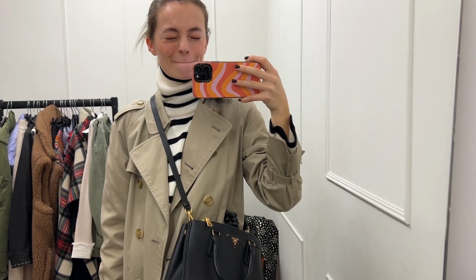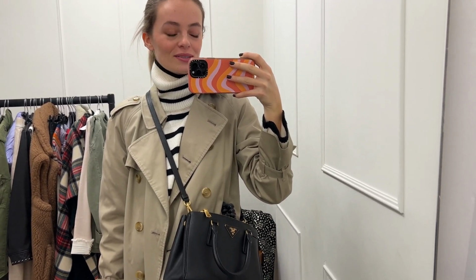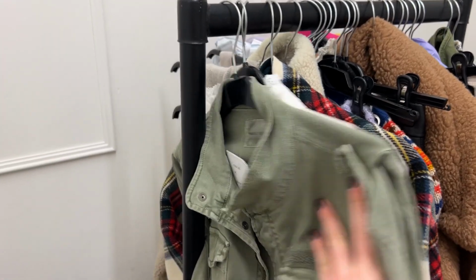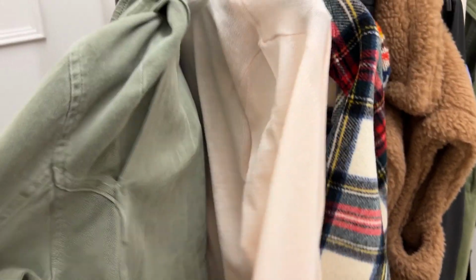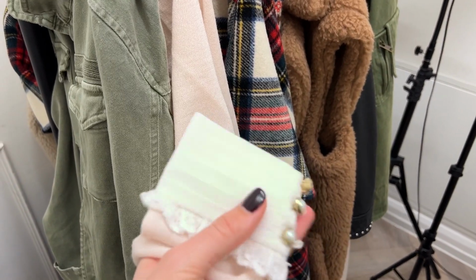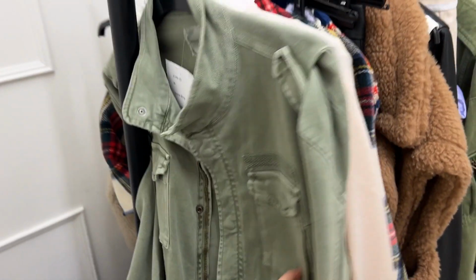I think I'm gonna get the sheepskin gilet. I've asked them to hold it and I'm gonna think about it. But otherwise, these are all up for grabs. I'm really considering this as well. I love it. And this Sandro top is so beautiful for £98. So yeah, tough call though.